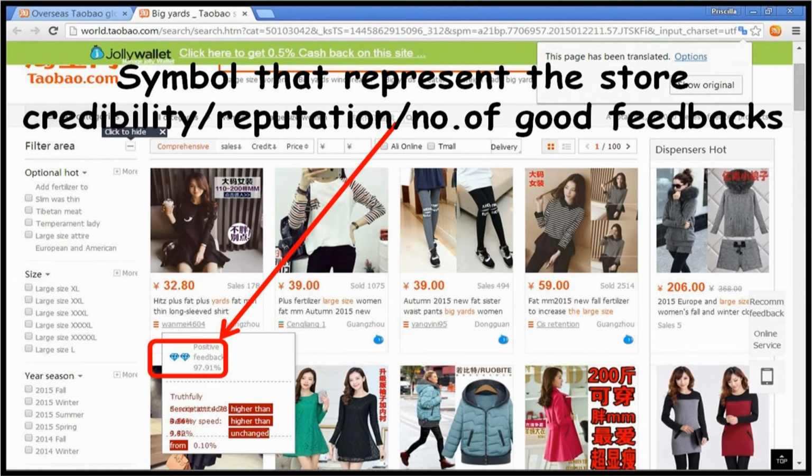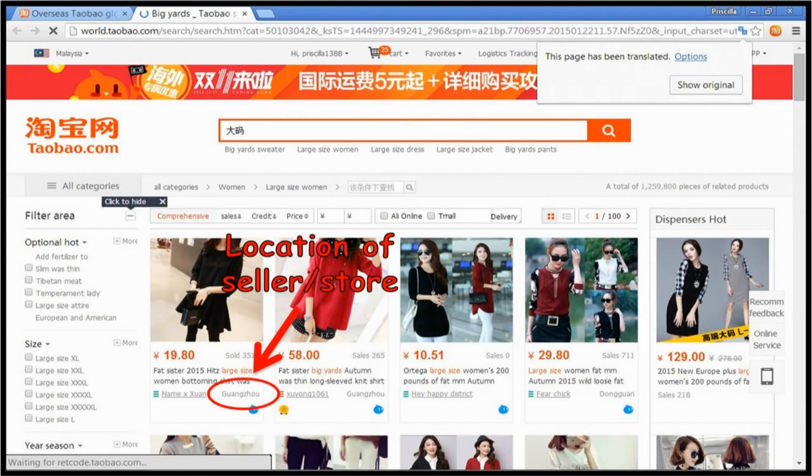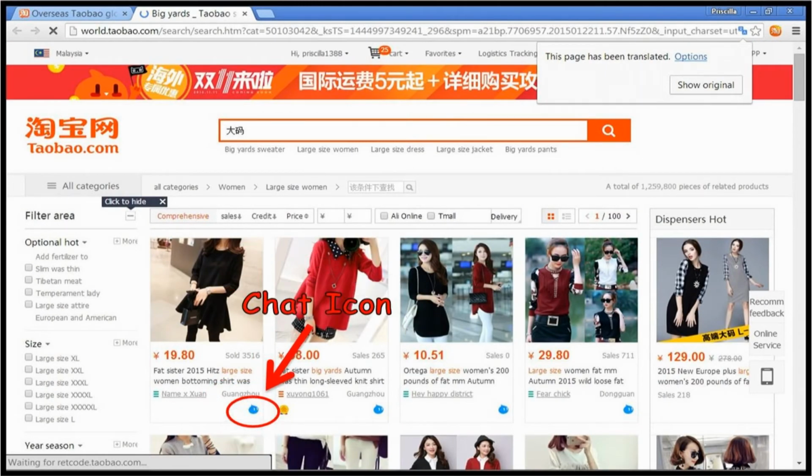The next way to know whether you can trust the store or not is to go straight and look at the feedbacks and also the assessments by buyers. And then they have the location of the store, just in case you want to know, and also the chat icon. The chat icon is very important, and you can find it in the store page, item page, and logistic page. The icon is always there for you, just in case you have problems or questions.